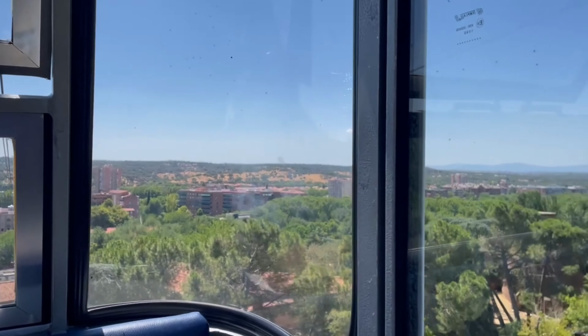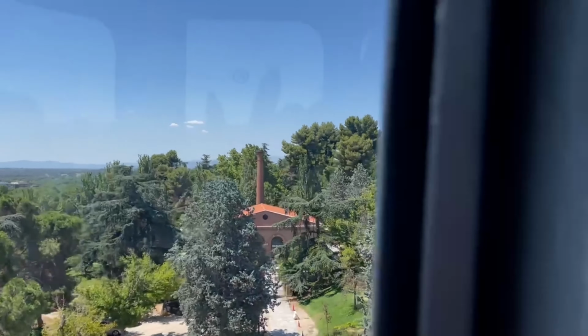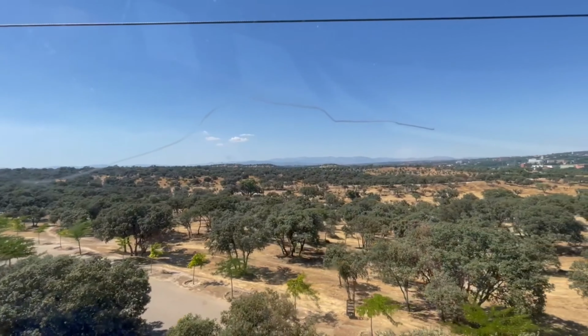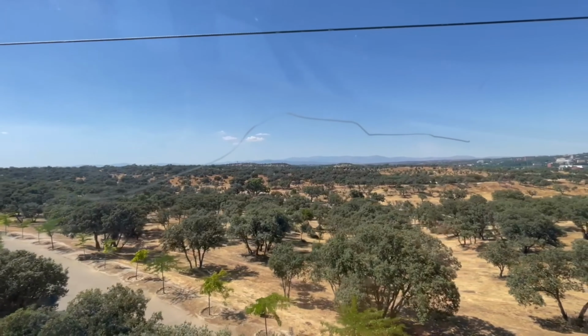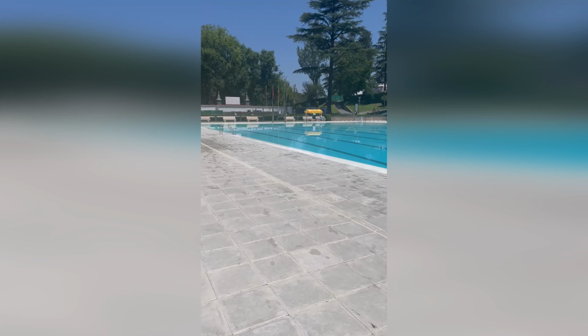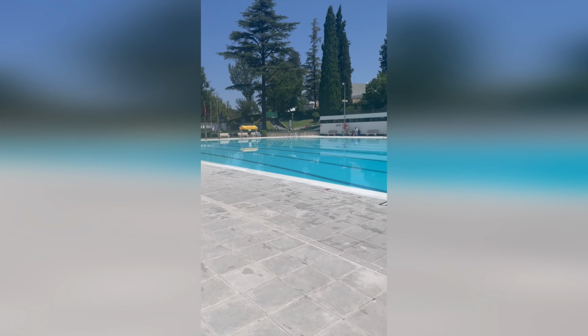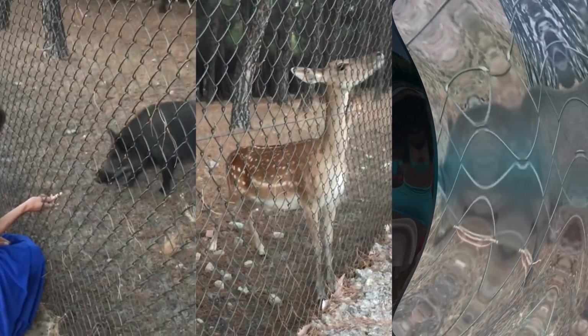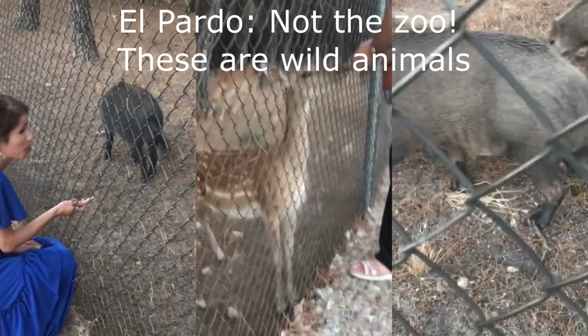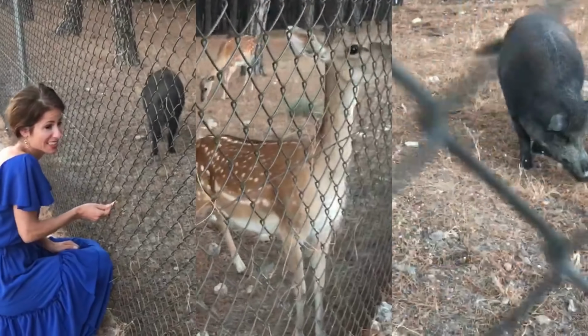Chris thinks Casa de Campo is better than the Retiro. You can take a teleférico over Casa de Campo and see that it's much bigger than the Retiro and much wilder. It's actually bigger than the entire city center of Madrid. You can swim in its public pools, have lunch by the lake, run or bike on its many trails, or visit its zoo, aquarium, or amusement park.